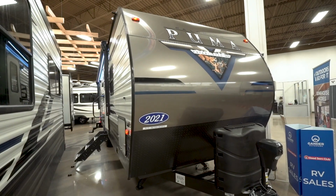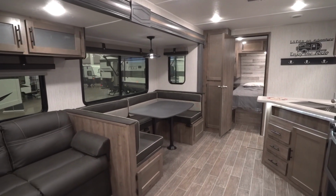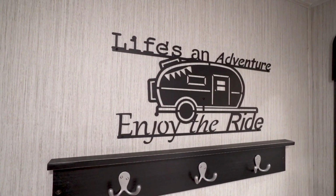Palomino began manufacturing RVs in 1968. Since then, they have created a wide breadth of travel trailers and fifth wheels that keep RVers happy. Now owned by Forest River, Palomino continues to innovate even in their classic flagship brand, the Puma. Let's take a look at some features you get in a Palomino Puma travel trailer.